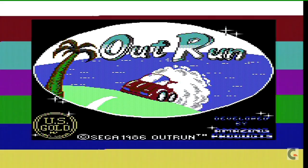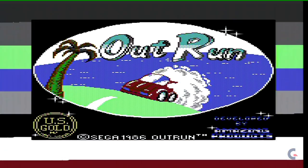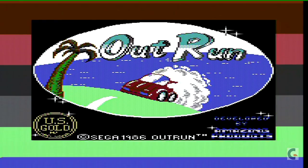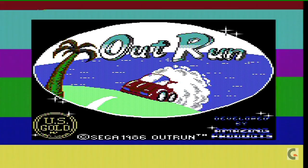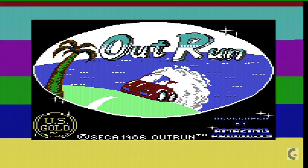I believe the game did initially come out in the arcade in 86. I think the ports to 8-bit didn't occur until 87. I might be wrong on that, but while the game's loading, I'll take a look at the cassette box and see if there's any indication of 1987 on there.